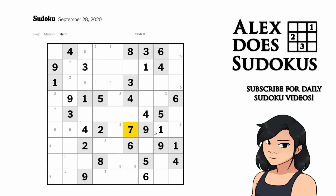So the 7 must do something else for us. So let's see. 1s, 2s, 3s, 4s, 5, 6, 6, 7, 8, 9. 7 doesn't seem to unlock anything for us. Maybe look at these 4 cells. So these are 3, 5, 6, and 3, 5, 6, and 8. 3s have to be over there. 5s have to be over here. 6 can't go there. And 8 can go anywhere. So again, that's no use.